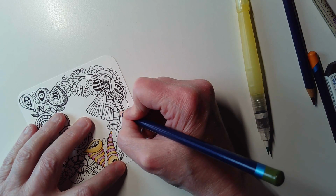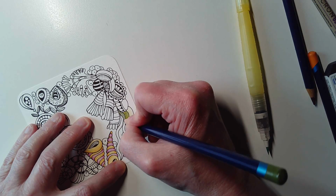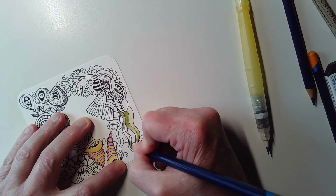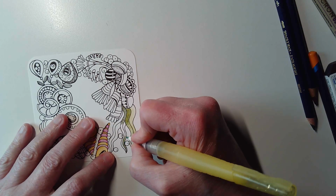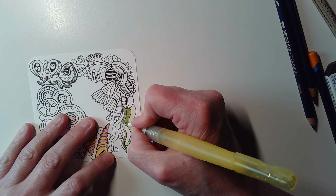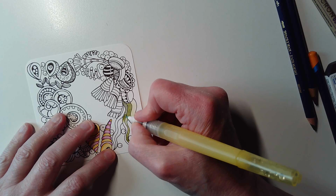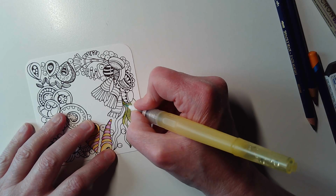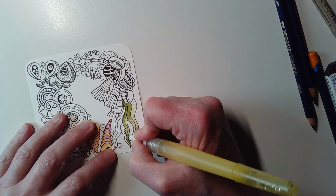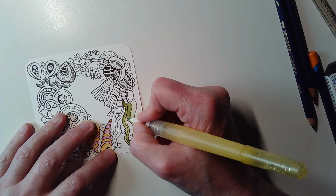Let me do this one, because this will be all nice and dark here. Trying not to cross over into that damp area, because you'll get a lot of Inktense down, and once it's down and dried you can't remove it. Inktense pencils dry permanent. They're called Inktense because when you activate the pencil that you put down, it turns into a permanent ink. But when it's dry, it's permanent.